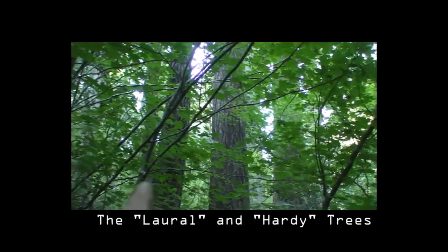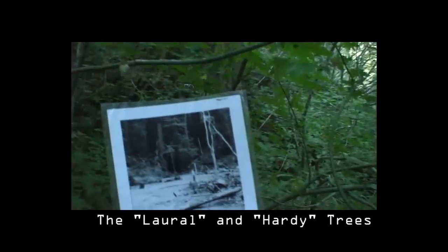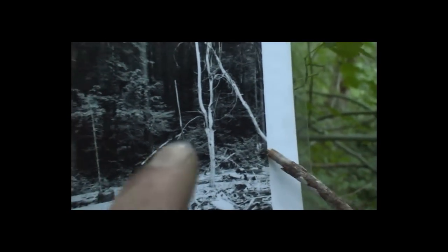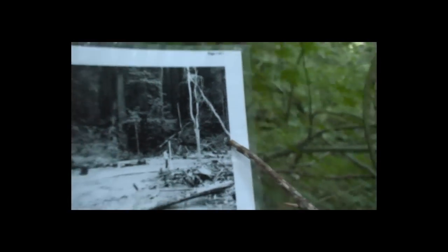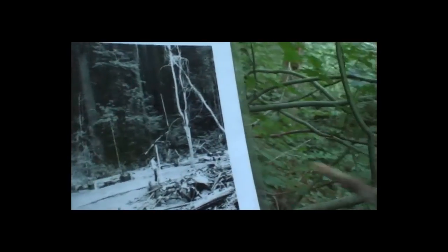Laurel being the skinny one, hardy being the fatter one, right? And that's the combination. And there they are. The skinny one has gotten bigger. And here's the bigger one. All right. And these alders here are all dead and gone.